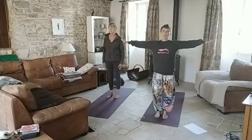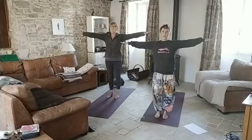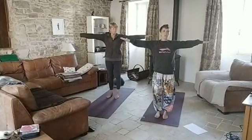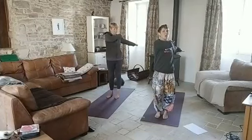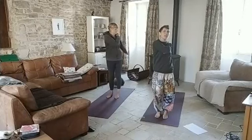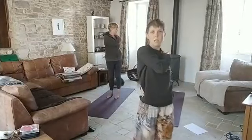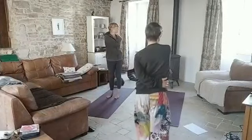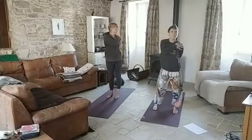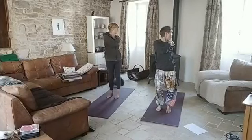Inhale, our arms up to shoulder level with our palms facing down. And now we're going to exhale, twist to the right, bringing our left hand onto our right shoulder and wrapping our right arm around our waist with our palm facing out like this. Our lower body should still be facing forwards. We're twisting our upper body and turning our head to look over our right shoulder.